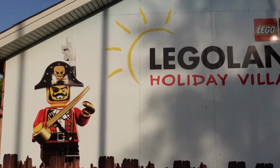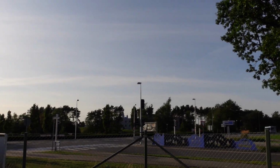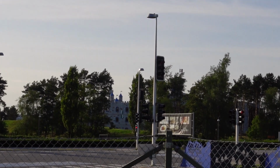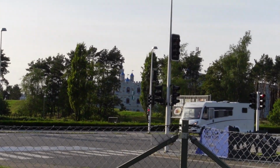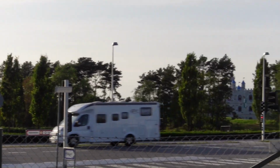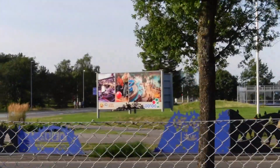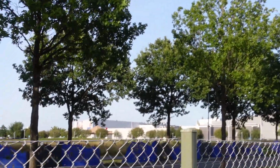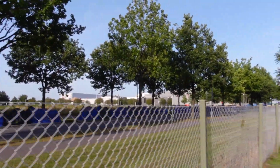So I started one of the videos from literally the other side of those traffic lights. So if I keep zooming in, it will focus on the castle between those trees. That's the Lego castle. Literally down to the left over there is the main hotel, and then I can sort of see it just in a straight line. Just down there is the main theme park, and then you've got the La Ladia just over there. So there's another big thing to look at and have a mooch around.